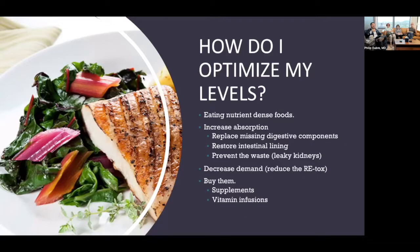We can't forget that the kidneys are an organ that's trying to filter the blood. But if your gut is leaky, then your kidneys are leaky, your skin is leaky, everything's leaky. So you'll literally lose your nutrients inside your kidneys.